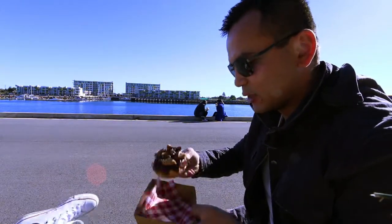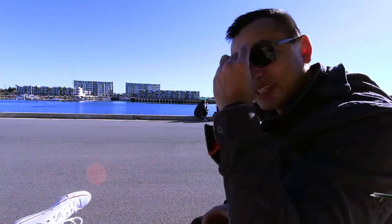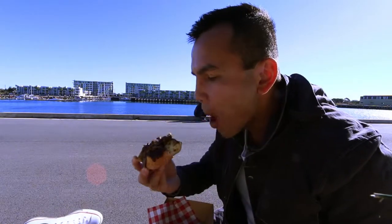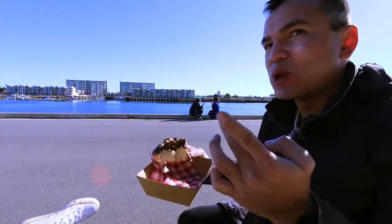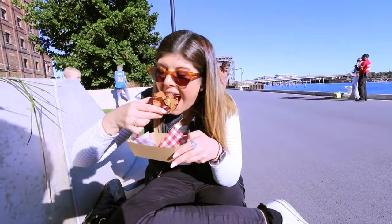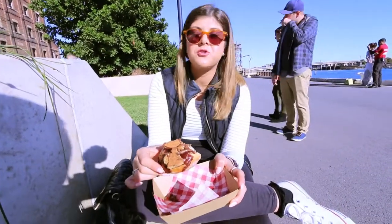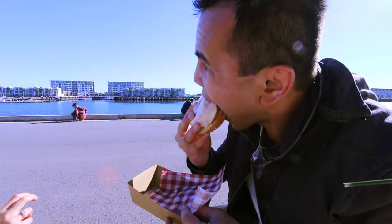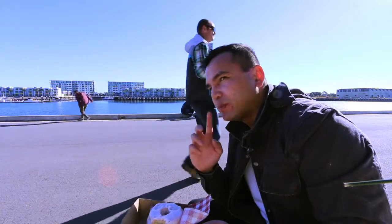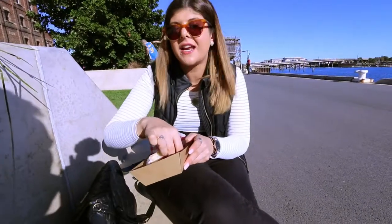Oh, so this is a Nutella chocolate chip. Okay, I should take my sunnies off. Oh, go, go. Too sweet. That's a good donut. This is the strawberry and ice cream with fresh cream. It's nice to get that fresh taste to it. Fresh strawberries too. You get a really good amount of strawberry in there. A nice bit of glaze. It's like eating a strawberries and cream lolly.